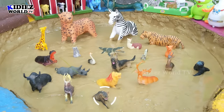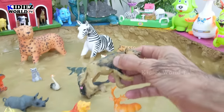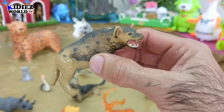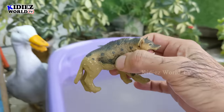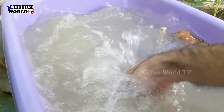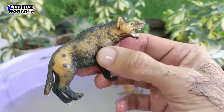Let's check out the next one, and the next one we have is hyena. Wow, that's a small animal like a dog. He has very sharp teeth and he is very cruel and aggressive. Let's watch him. Here we go, hyena.